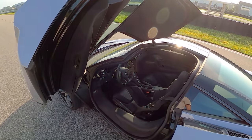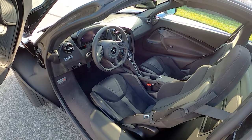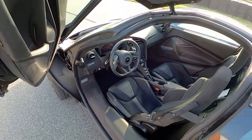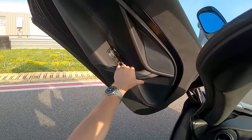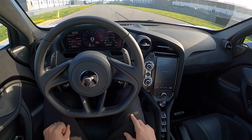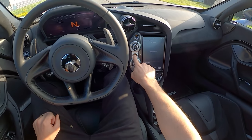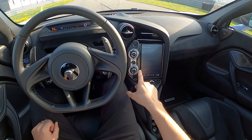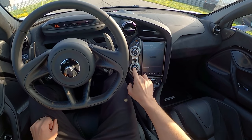Dihedral doors, carbon monocoque. This only weighs about 3,200 to 3,300 pounds. So to activate all of our driving settings, all I'm going to do is push active. And I like this system because you can immediately activate all of your preset settings. So I've got my aero turned on.